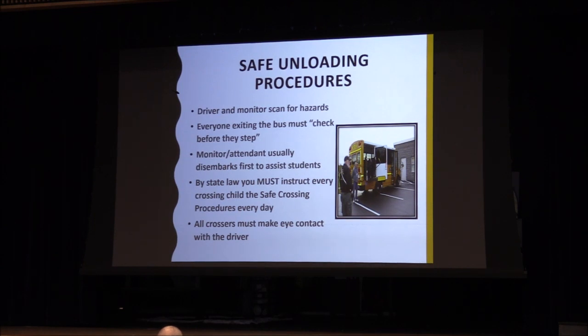Like for Joanne, she's seen our crossing poster in the bus. Basically, when you get to the bottom step before you step off the bus, you're going to have the student look both ways to make sure no cars are coming up the side of the bus. So check before you step. Monitor and attendant usually disembark first, so they get off first and then help the student off. By state law, we must instruct every crossing child every day about the safe crossing procedures. That's in our laws and regs book.